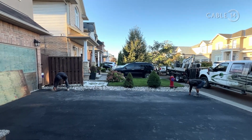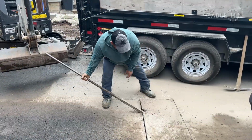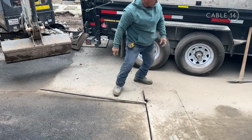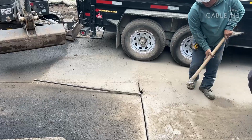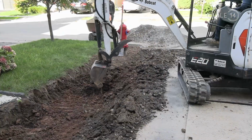So to start off, you worked with the chalk lines. Yep. You laid out the chalk lines, saw cuts. Saw cuts, and then we pulled it out, and now we're starting the excavation, getting rid of extra mud and water and stuff that's in the base. That's the problem too on the one side because of the way the people have the downspout set up. Yeah. That lets the water go underneath and cause issues.